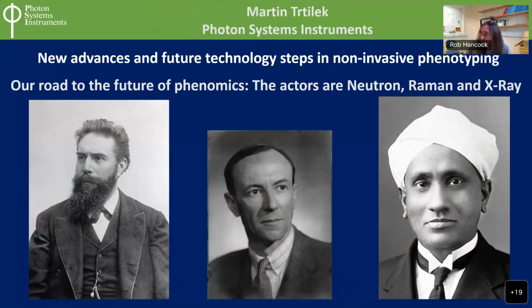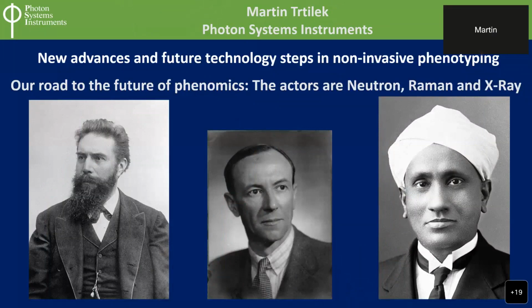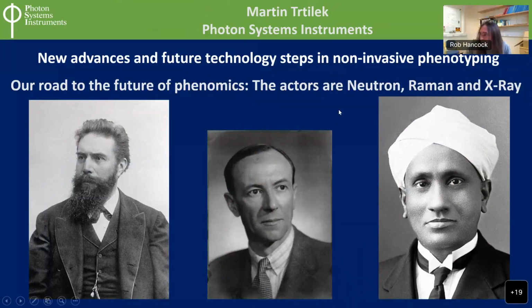So we've got Martin Chutelek from Photon Systems International. These are one of the leading plant phenotyping companies globally, I would say. Martin did his original degree at the Technical University of Brno, finishing in the 90s. He's the owner and CEO of Photon Systems International, which was one of the first companies to offer chlorophyll fluorescence imaging. They're still very active in research and development around photosynthesis and chlorophyll imaging, and as we're here today, many other aspects of plant phenotyping, and they continue to take part in European projects such as the ADAPT project, which some of us here at the Institute are involved in.